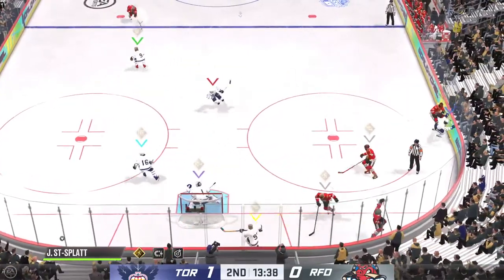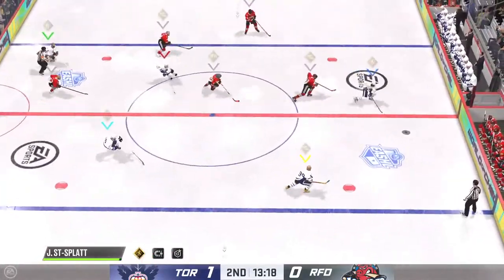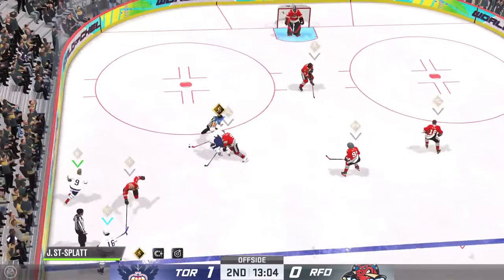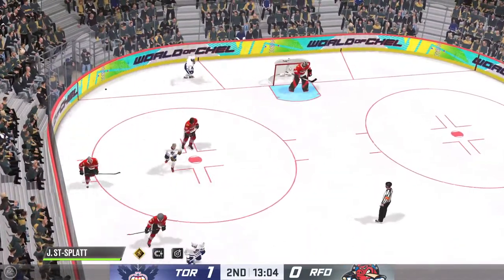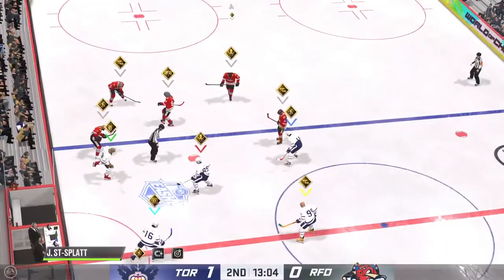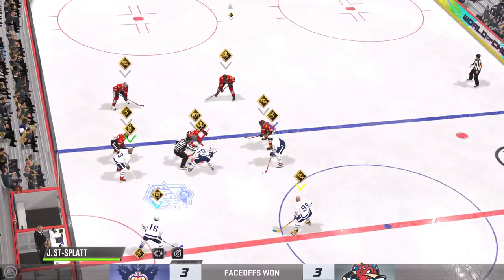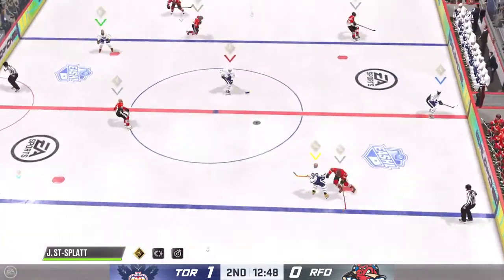The Marlies have it now. Nice zone entry from the middle. We got a whistle, offside to call. Still lots of time left here in this frame. Toronto's ahead 1-0. And play resumes as the puck is dropped.